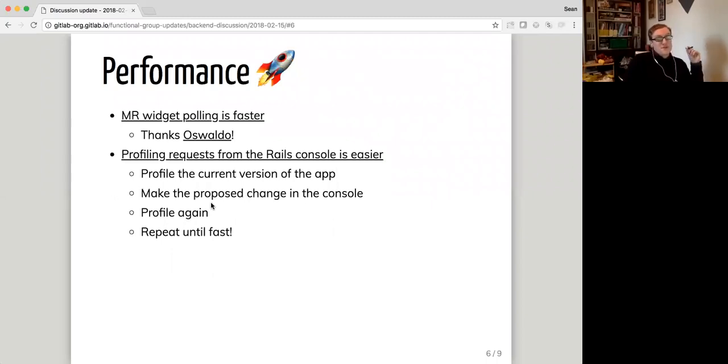We also improved the performance of the merge request widget polling. So when you're on a merge request page, the widget is the thing that says merge, it's got the pipeline status, it's got the approval status. When we poll for that in the back end, there's a bunch of stuff we have to run, and it was quite inefficient. It is now slightly less inefficient. Thanks Oswaldo for that.